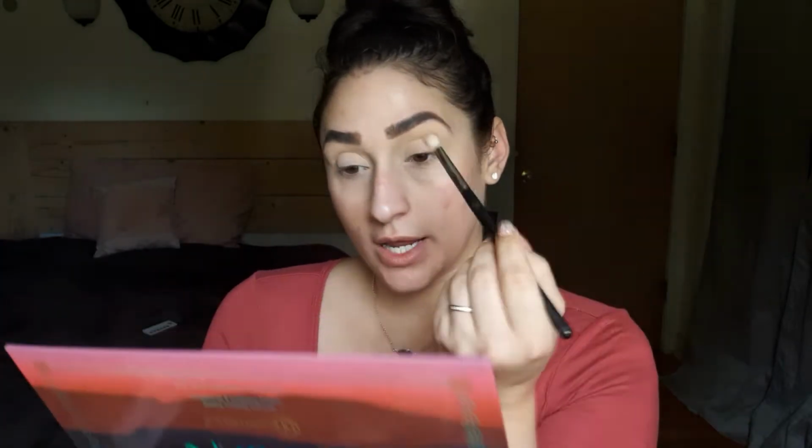So first up from the palette, I'm taking the shade Arrow right here with a Morphe M433, and I'm just going to put that in my crease from inner to outer, and then I'm going to do swirling motions up toward the brow bone. So that's our first layer.